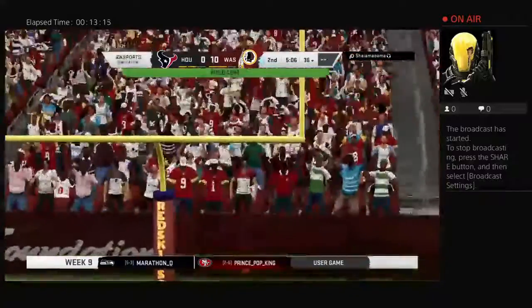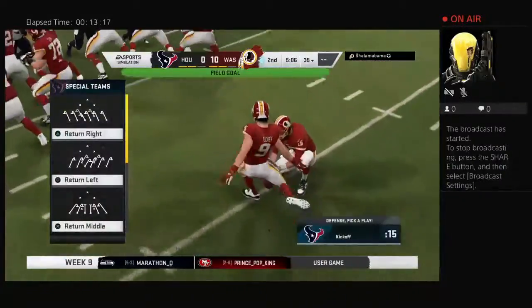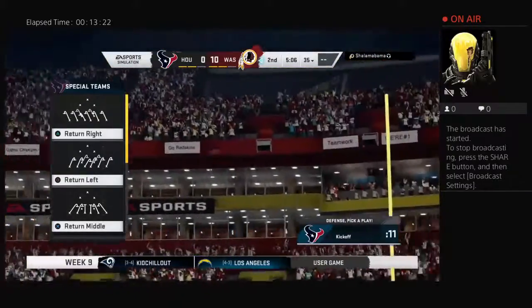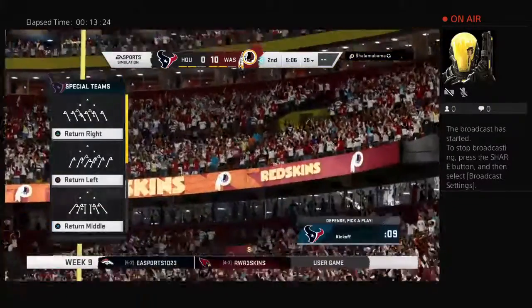I mean, you just mentioned what he did the previous week to be named AFC Defensive Player of the Week, continuing to play at that level. And when you get that kind of confidence going, those kind of guys are hard to stop.